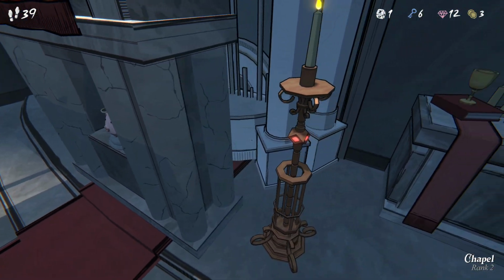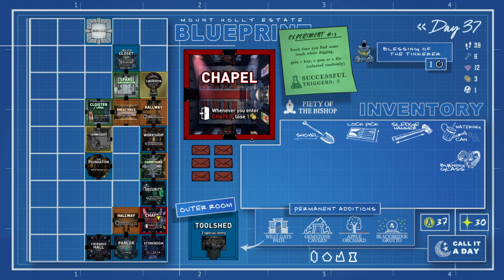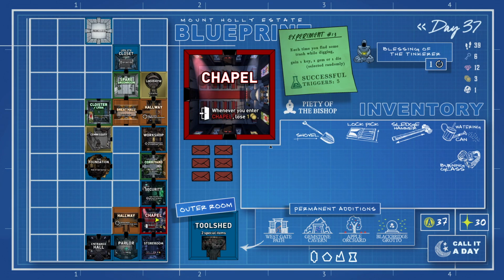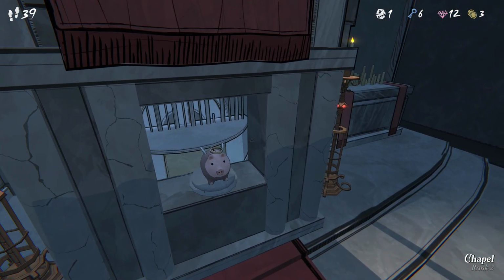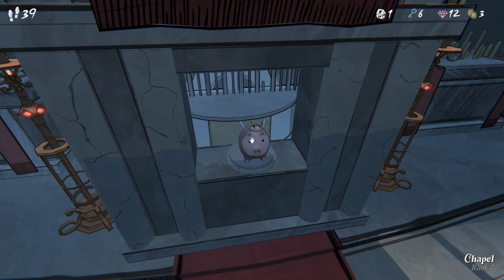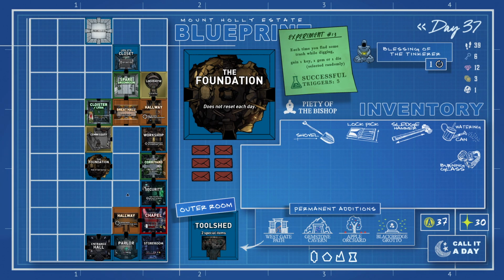No way. Okay. I don't want to break it unless we have a reason. I think... Oh, dude. Okay. So actually, all the time that we've had the piety of the bishop has been nerfing this. So we can get rid of the piety of the bishop then and feel less bad about it now. And I guess I'll keep an eye out for other candles that we can break.